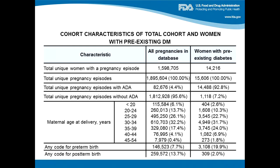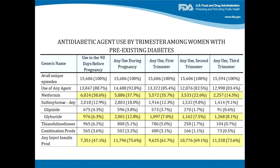If you look at the lines that are highlighted in yellow, you can see the use of anti-diabetic agents by trimester among women with pre-existing diabetes. For metformin, in the three columns to the right, you can see that use goes down quite a bit from the first trimester to the third trimester of pregnancy. For glyburide, if you compare the use 90 days before pregnancy with any use during pregnancy in the two columns to the left, you can see a doubling, more or less. And for any injected insulin product, you can also see a large increase between the use in the 90 days before pregnancy and the use during pregnancy.